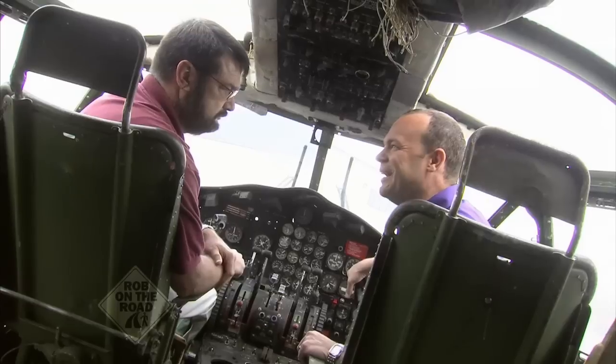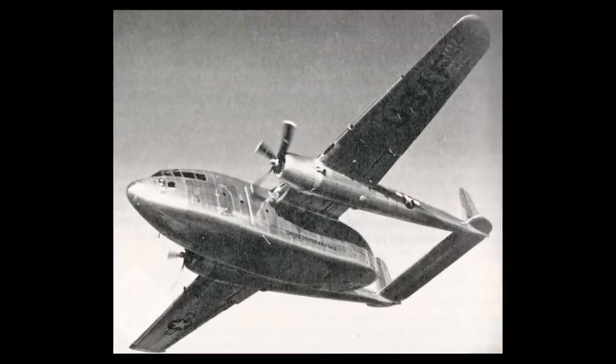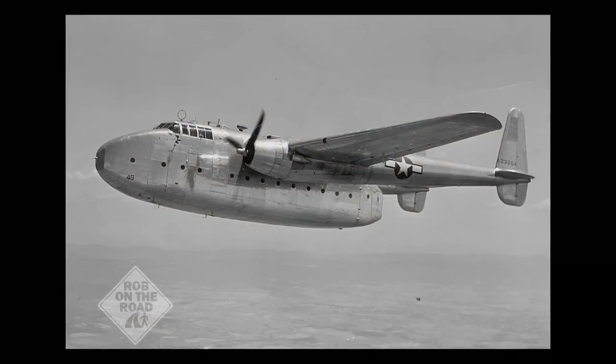We're here in the cockpit. How cool is that? Isn't it amazing to think that people flew these things, carried cargo all around the world for 30, 40 years in this type of aircraft?